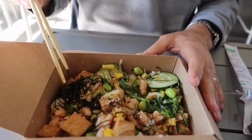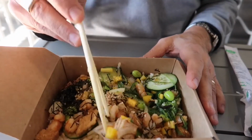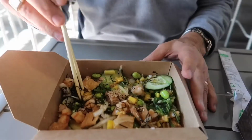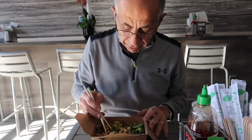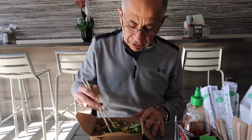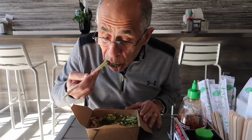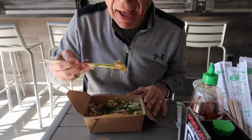Edamame, you got tofu, you got seaweed, you got cucumber, you got onions, and of course underneath you've got the rice. This is shrimp. Lots of good stuff here. So let's just try, give it all a try together if I can. Seaweed, I love seaweed. And then you get this. Oh, mango too.